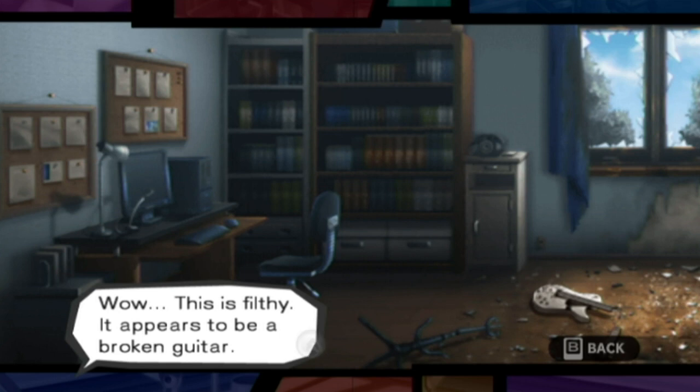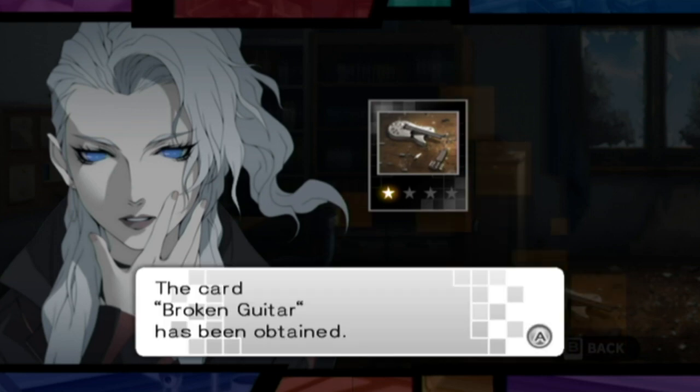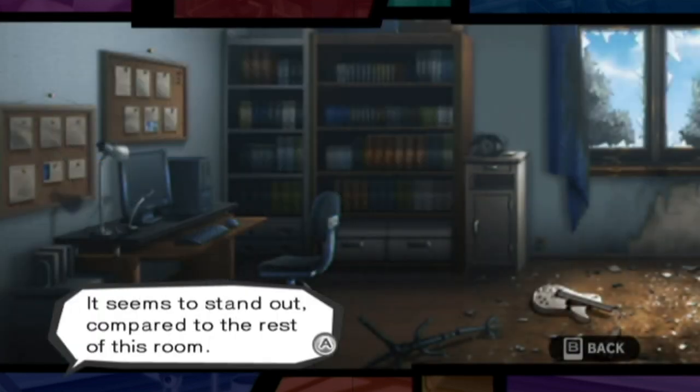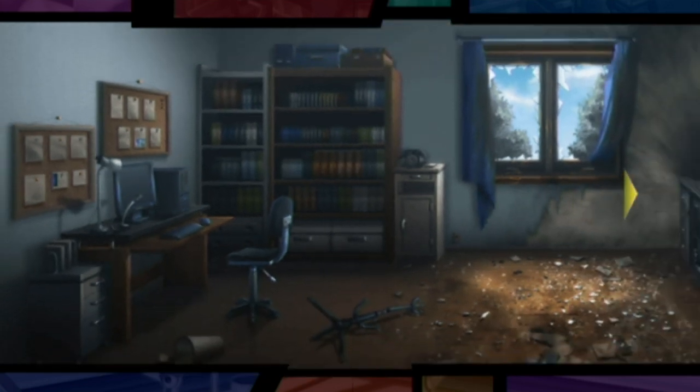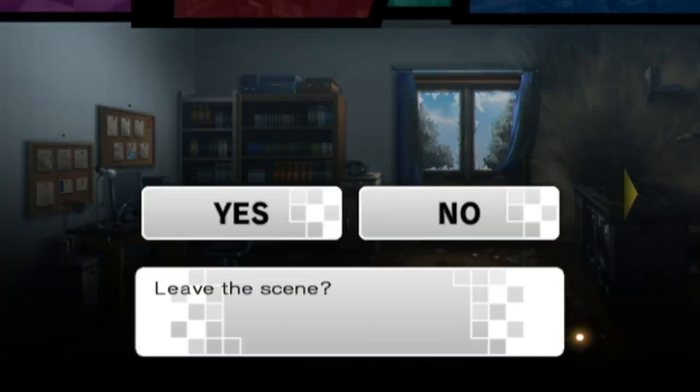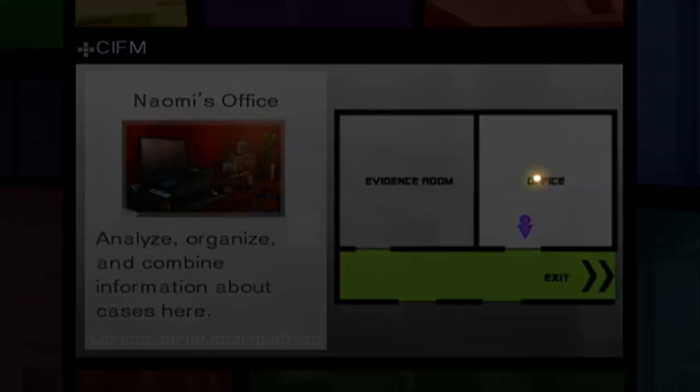This is filthy. It appears to be a broken guitar. The guitar seems important. It stands out compared to the rest of this room. Well, it seems we apparently have everything we need. We have plenty of things that we can add to our evidence.